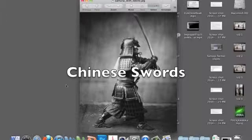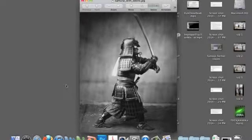Today we will be talking about the Chinese swords, which have continued to technologically advance from dynasty to dynasty. Swords have a long history in China due to their historic use. You can see on the screen a samurai who is holding a sword. Now I will show you the different swords throughout the different dynasties.